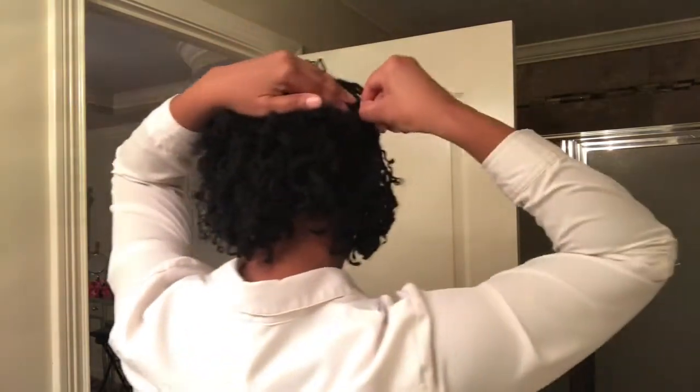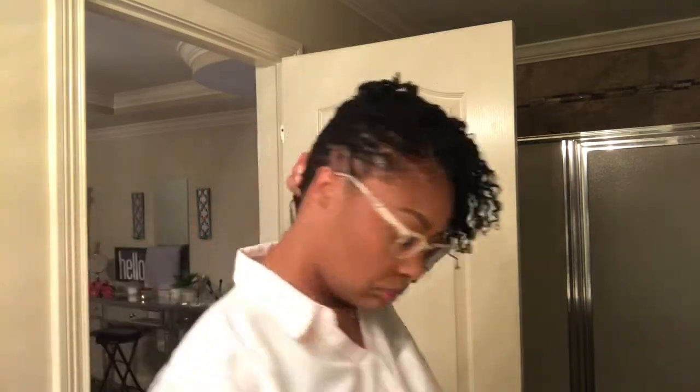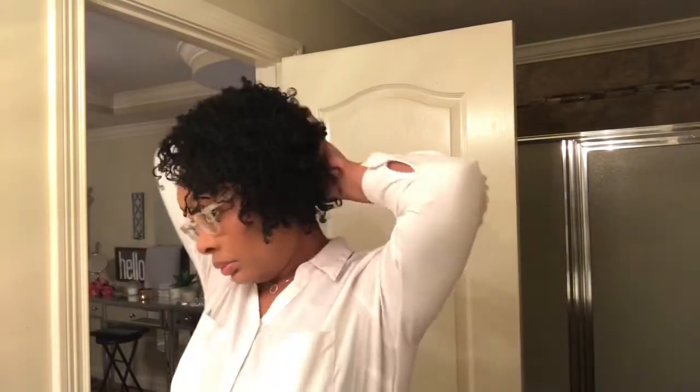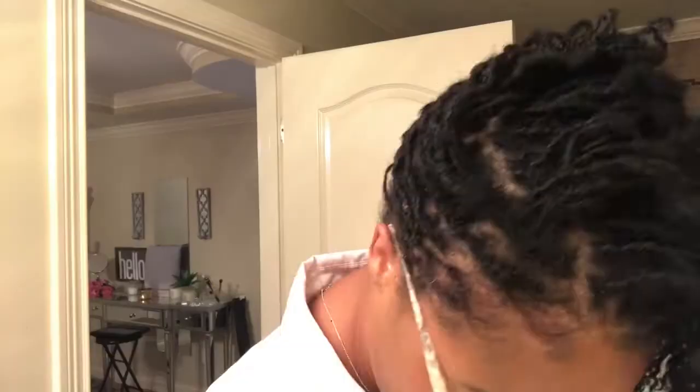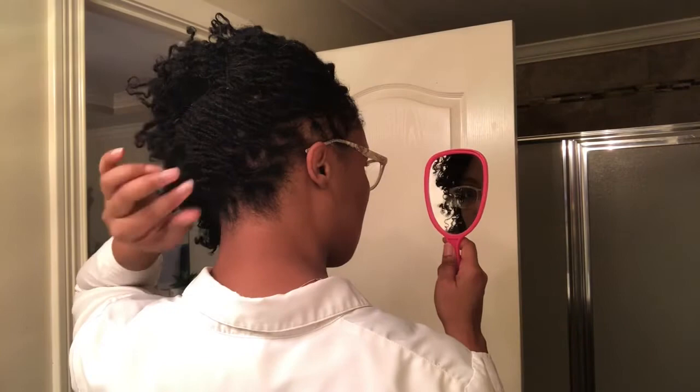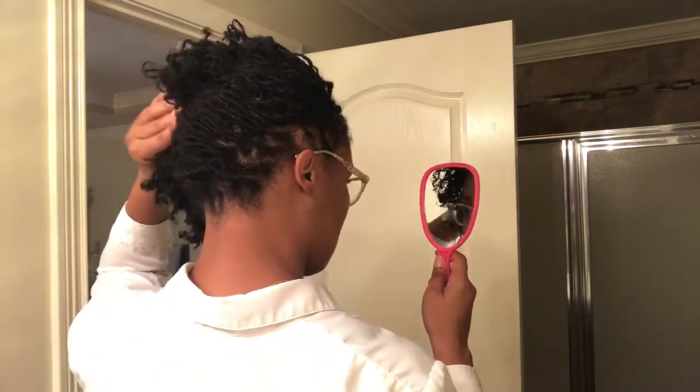So my technique there is to take a little bit, take those big pins, pin it away, check out what I'm doing, take another section, pull it back, pin it away. And so on and so forth like that. It's always important to take a mirror and check out the back of your head. Don't leave the house without doing that.